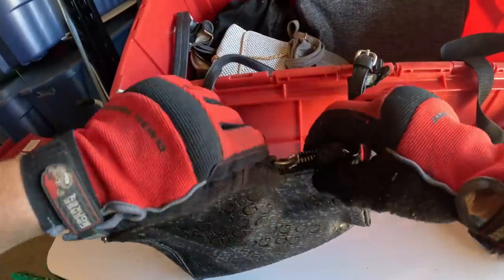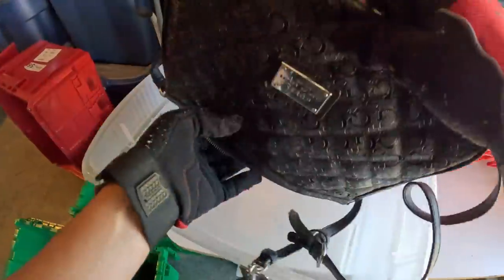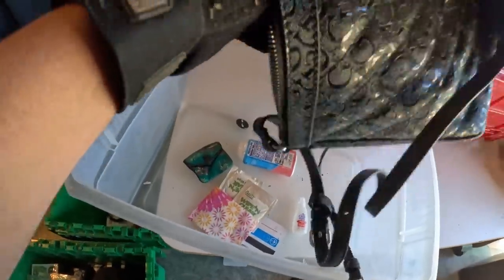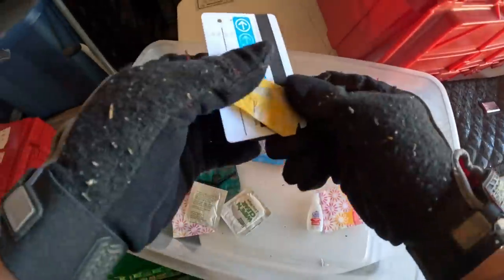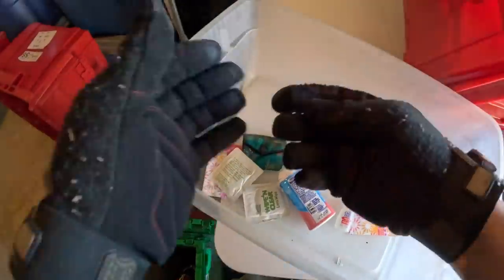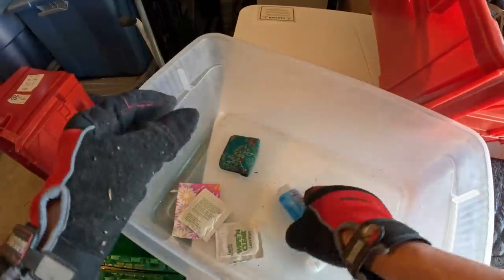Sag Harbor. Gee, I think this is Guess. Yeah, it's Guess. This one wasn't cleaned out properly. Let's see if anything good's in here. There's a dime. All right, we'll take that. Okay, here's a BART ticket with $2.50 on it. It's like money, right? There's no button. What's this? Nothing. All right.